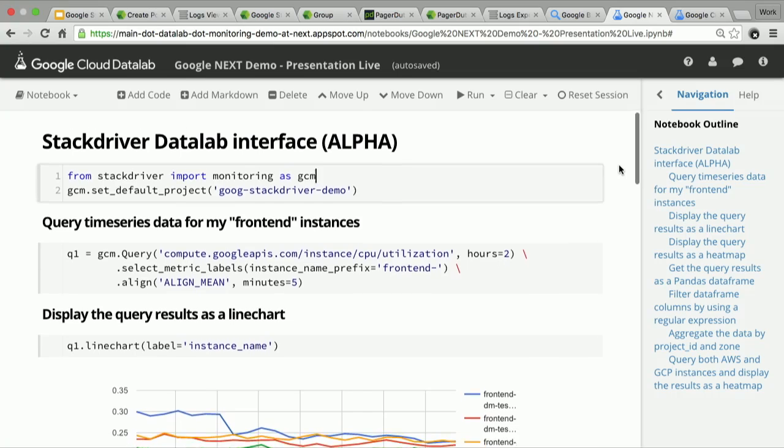So here we go. What you're looking at here is a Datalab instance, and I'm pointing to this demo project on which Dan showed all of his graphs earlier. And this is an IPython notebook. So everything you're seeing here consists of Python cells that are all executable. And when you execute a Python cell, its results are shown immediately beneath it. And it's completely interactive, as I'm going to show you in just a second.